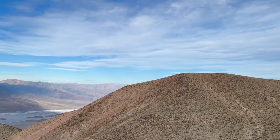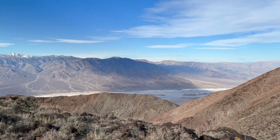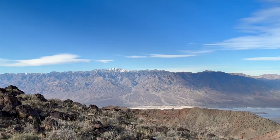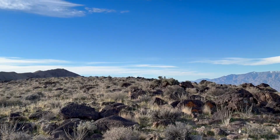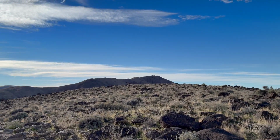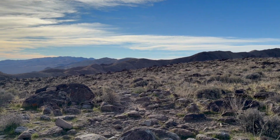Panning to the left here, looking west. See the valley down there. Telescope peak. Man, I want to do that. And then we came from that peak right straight ahead there. Worked our way down to the left and around and up here.